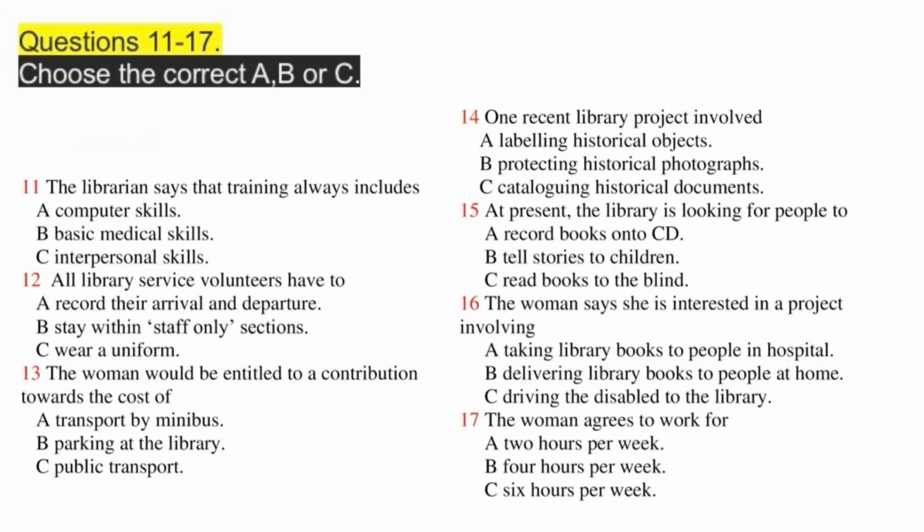It's one of our most popular services. Lots of people who wouldn't dream of going to the library normally when they're at home borrow a book when the trolley comes round the ward. I can imagine. Yes, I'd definitely be interested in that.